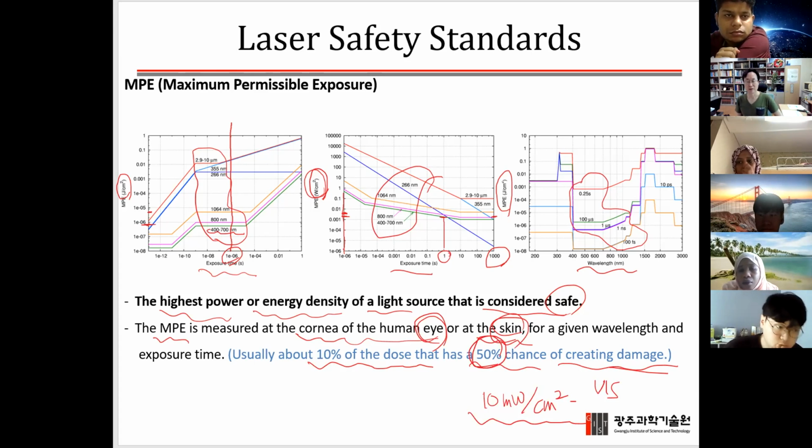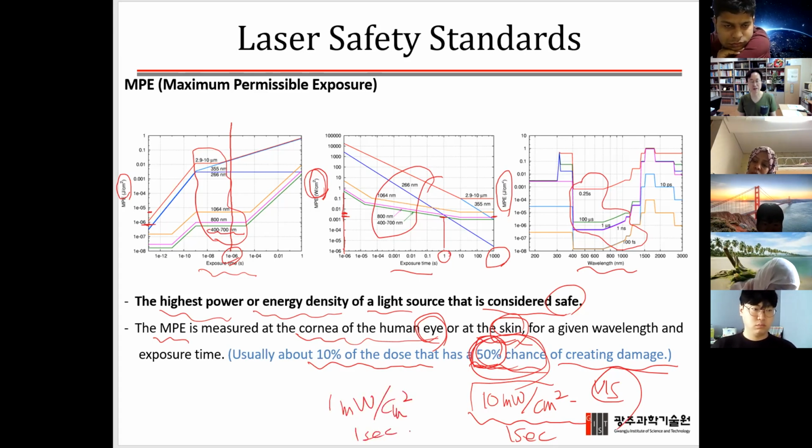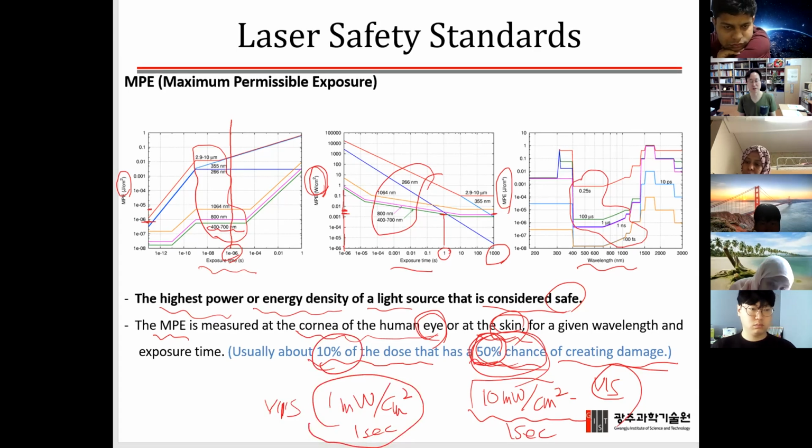So if the 10 milliwatt per centimeter square for 1 second exposure of the visible range laser is causing damage to the skin, but the chance is 50%, so 50% it may cause the damage, 50% it may not. So if this 10 milliwatt is those that cause a 50% chance of the damage, then 10% of the 10 milliwatt, which is 1 milliwatt per centimeter square for 1 second in the visible range, is the MPE value for laser safety.